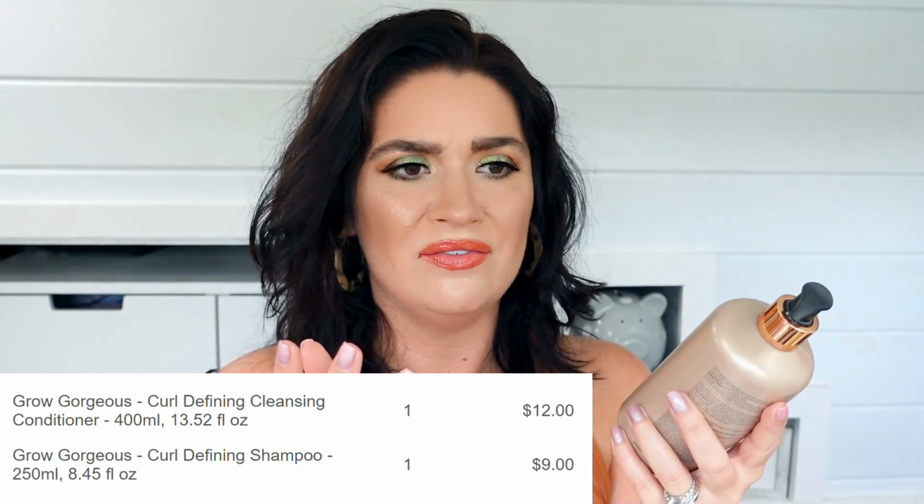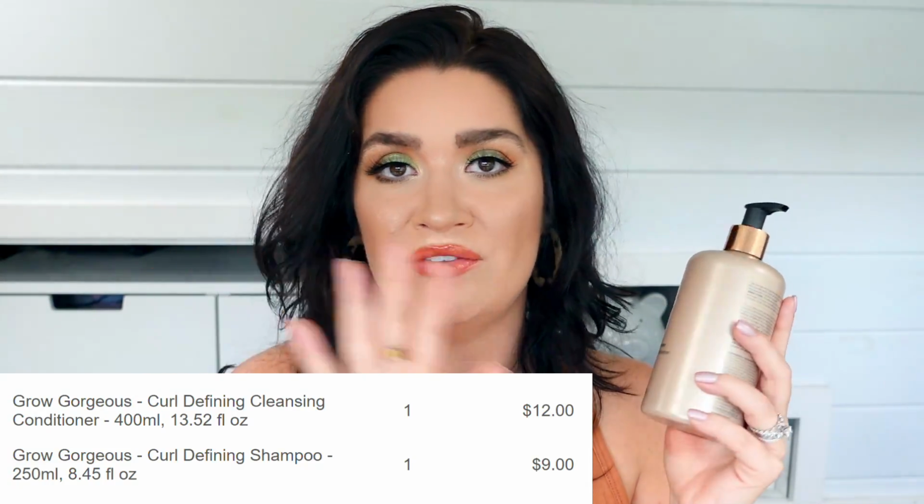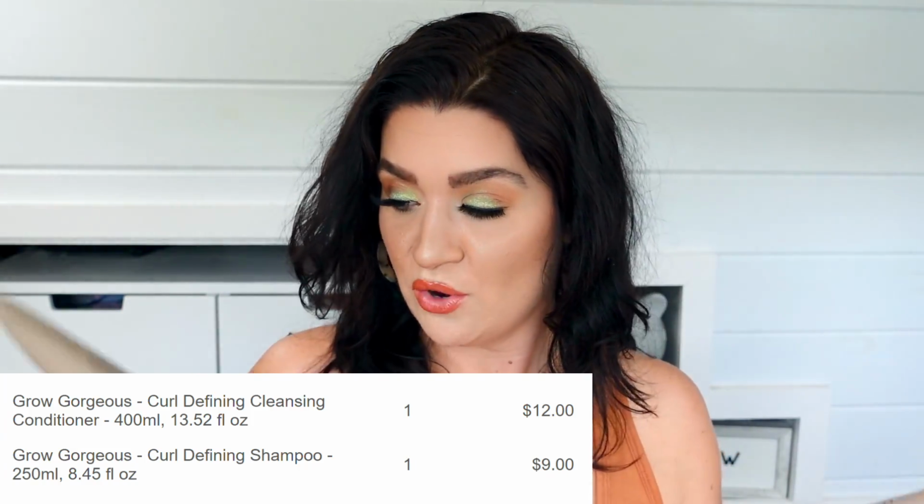I'm also really glad that Boxycharm works with other brands that let us get these things on a deal, because I think just the shampoo is $18 and the curl defining conditioner is $30. I don't even know how much I paid. If I find it, I'll put it on the screen for you. Hecka cheap, hecka cheap.